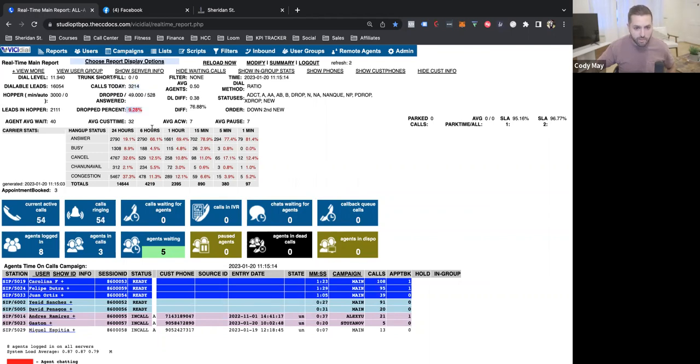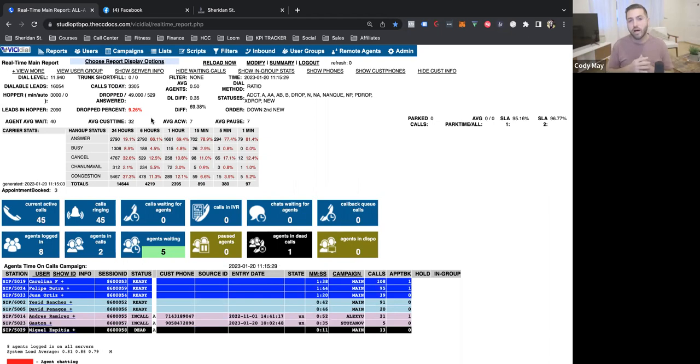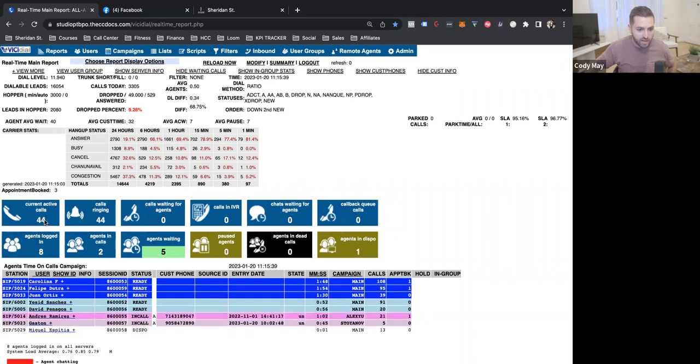You can see our drop rate percentage here is super low. But generally in a day, we're making anywhere between 50,000 to 100,000 calls a day across all of our client accounts, based on obviously how many leads they have. So if you have a lead list of 9,000 people, we can get through that, because currently right now as we stand, we're sitting at 44 active calls across all of our client accounts.